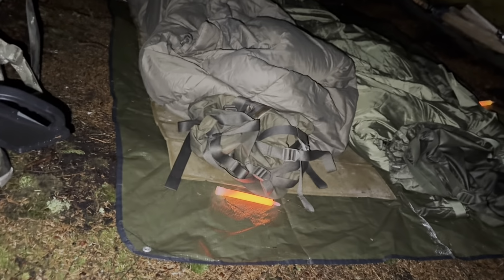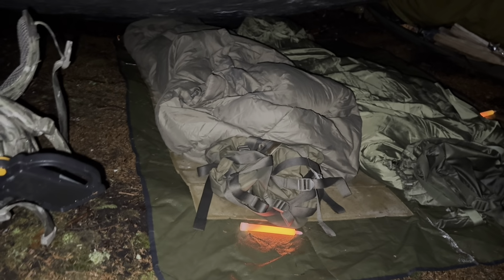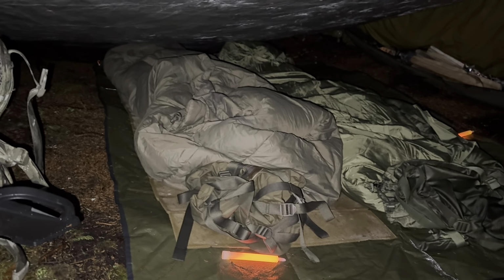But yeah, this is the setup we have. The chem light hanging out, our bags, this tarp tied to these trees, and then a ground tarp, ISO mats, and then bags. And these bags are awesome. Corinthia Defense 6 and Snug Pack, you guys both did really well.